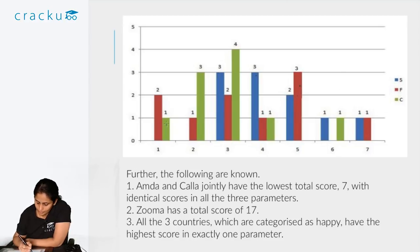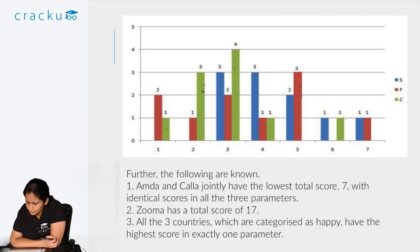Similarly, C is 1 country scored 1, 3 countries scored 2, 4 countries scored 3, 1 country scored 4, 1 country scored 6. So this is how you read the graph. Additional information that is given is Amda and Kala jointly have the lowest score 7 with identical scores in all the 3 parameters. Zuma has a total score of 17.